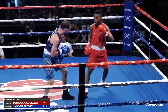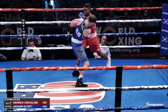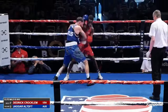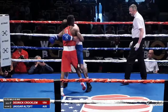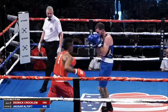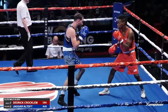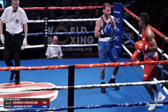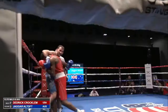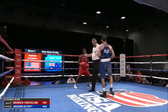When he does, Crocklem has been able to make him pay. And see, right here, this is where Altoft needs to do what he's doing right now. Both boxers trying to work on the inside, but that's where Altoft needs to be. Inside, and with Crocklem against the ropes, that's his best opportunity. Crocklem throwing the right hook as Altoft comes forward. 10 seconds left in the contest.